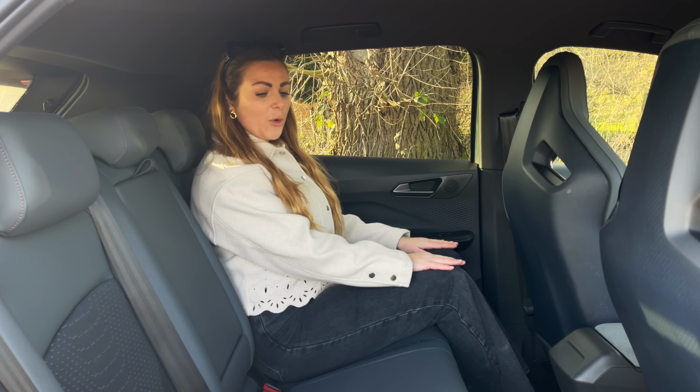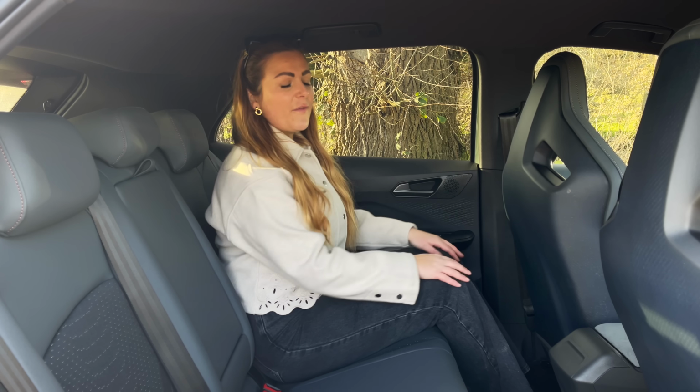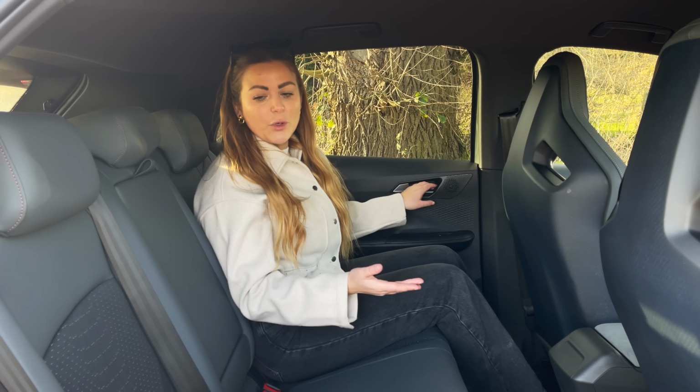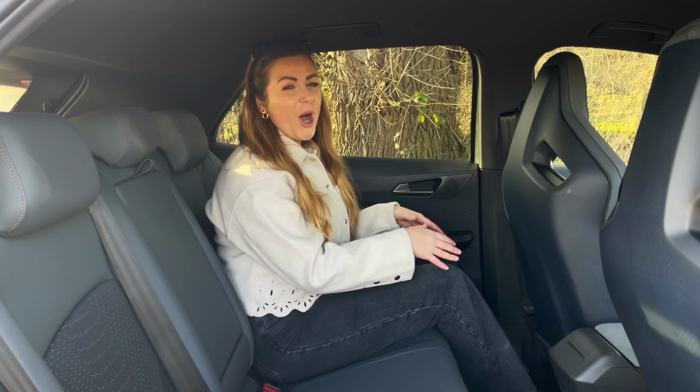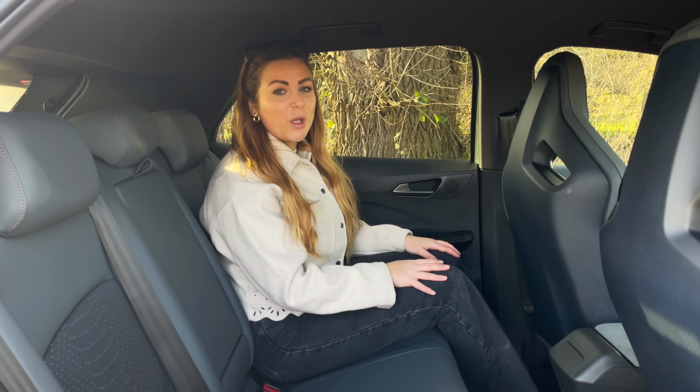Your knees do sit up quite high, however. You seem to sit at a little bit of a slant. So if you do have very long legs, you might feel like your knees are coming up a bit too high to be comfortable. But I am talking about people who are over 6 foot. So the average person or children will have no problem at all.